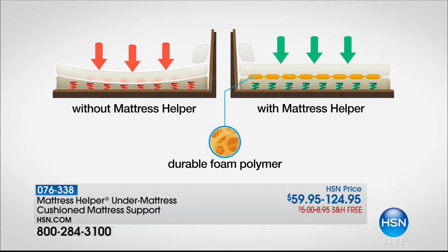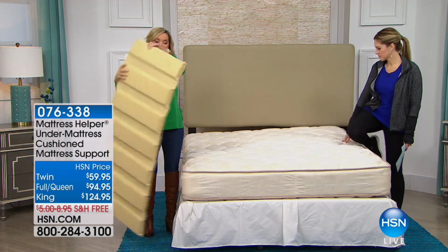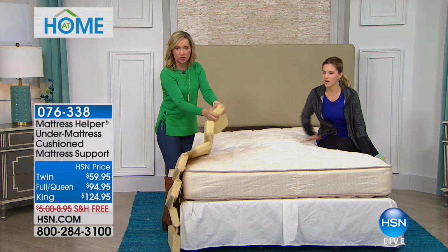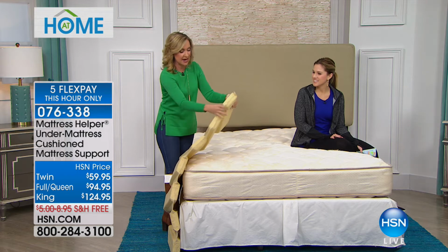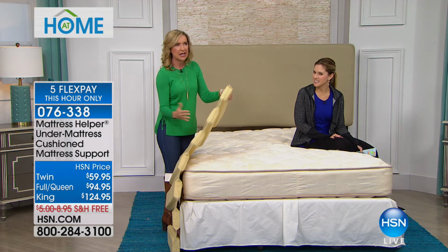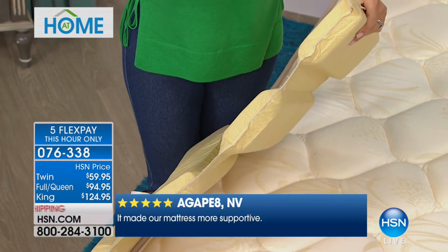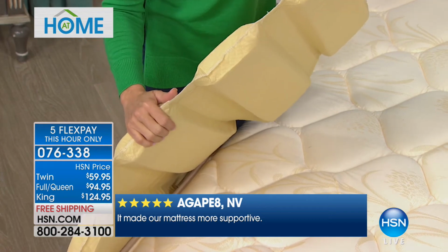Customers love this product because it takes something that you have, and instead of having to replace it, you can make it like new again. It's very impressive, the way this is made, how much support and weight it can hold, and that durable polyurethane foam. It's cushioned, but very strong at the same time. It has that patented spacing, so when you put this underneath, it doesn't slip, and it's not going to aggravate your pressure points because it's not one solid piece or a solid board.